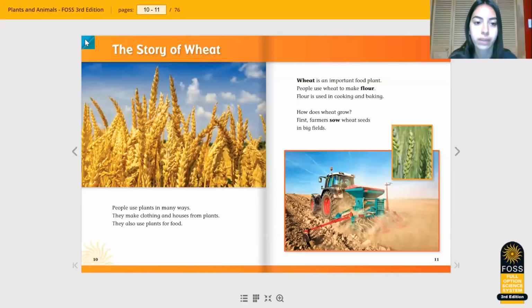Okay, now we're going to start reading from our book, and this is what the section looks like that we're going to read today. It's called The Story of Wheat. People use plants in many ways. They make clothing and houses from plants. They also use plants for food. Wheat is an important food plant. People use wheat to make flour. Flour is used in cooking and baking.